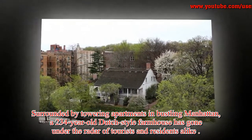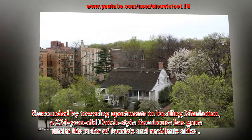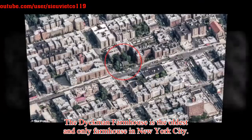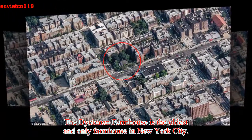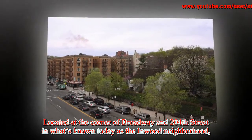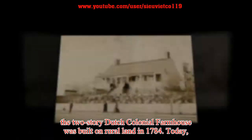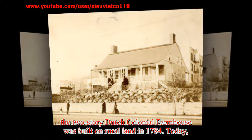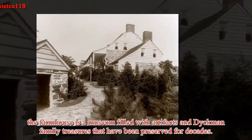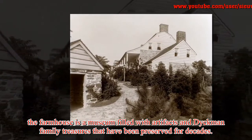Surrounded by towering apartments in bustling Manhattan, a 234-year-old Dutch-style farmhouse has gone under the radar of tourists and residents alike. The Dyckman Farmhouse is the oldest and only farmhouse in New York City. Located at the corner of Broadway and 204th Street in what's known today as the Inwood neighborhood, the two-story Dutch Colonial farmhouse was built on rural land in 1784. Today, the farmhouse is a museum filled with artifacts and Dyckman family treasures that have been preserved for decades.